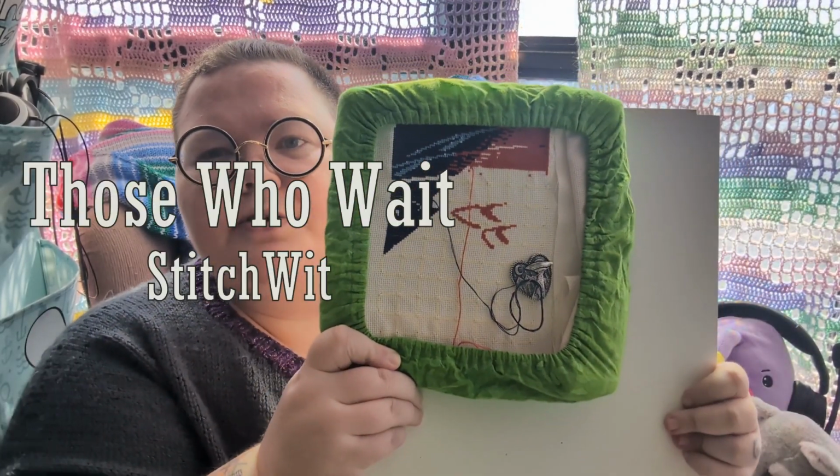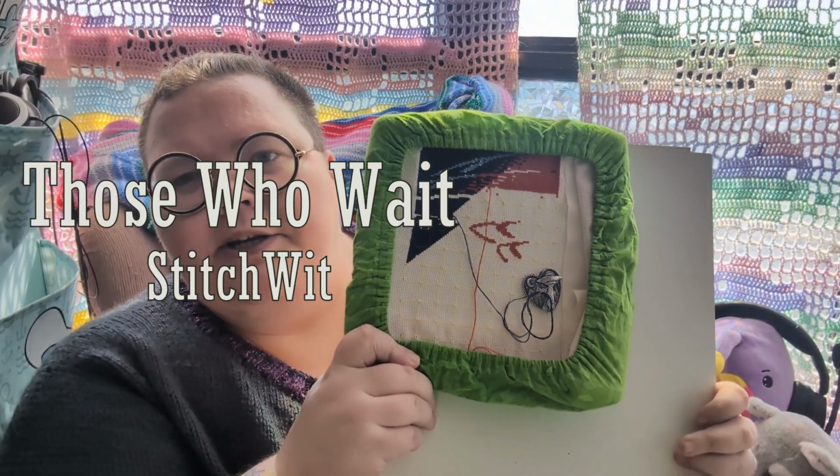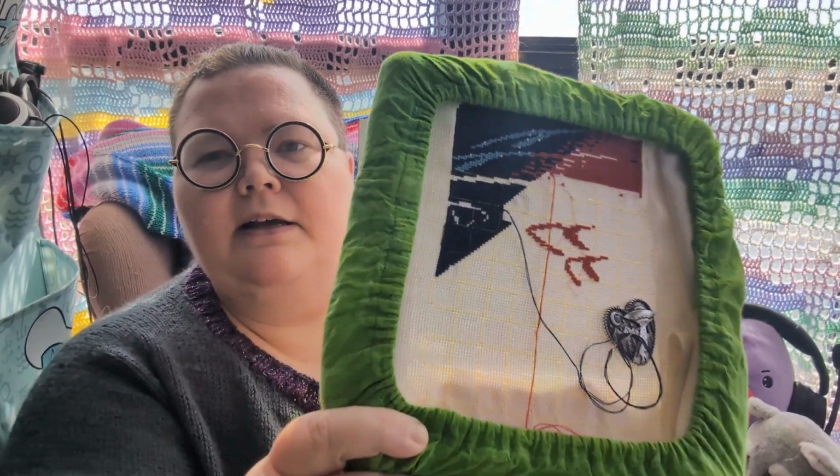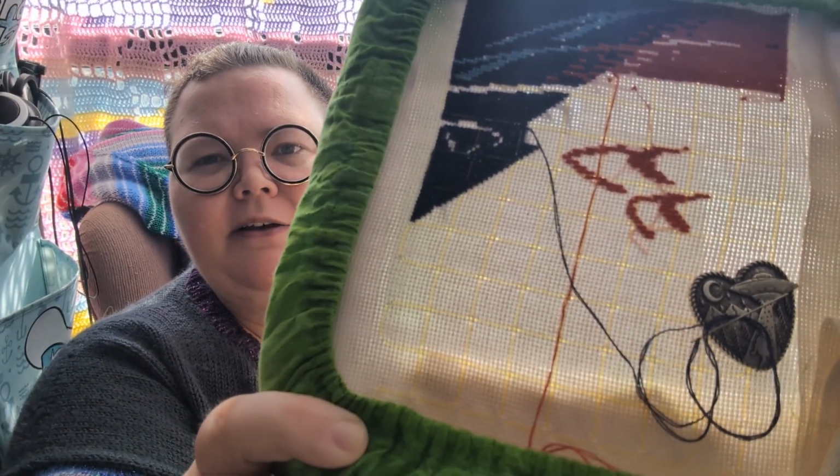All right, my final cross stitch WIP that I've been working on is Those Who Wait. So this went back into hibernation for a while because I was trying to grid it. Let's see. Yeah, you can definitely see the high-vis fishing line there.